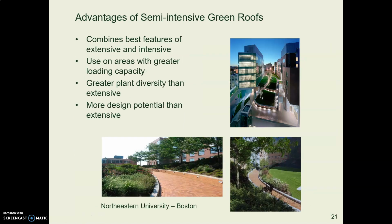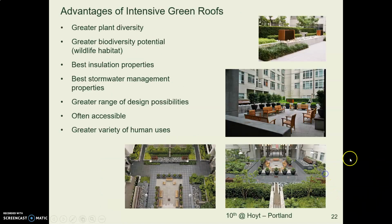Semi-intensive green roofs combine the costs and benefits of both extensive and intensive. And you can, with the help of an engineer, figure out places where you can put deep planting beds and trees, and then other places where you want to keep it shallow and extensive. So they have greater design potential. Then intensive green roofs, the kind with the deepest planting medium, give you the greatest amount of diversity and design range, and you can do darn near anything with the help of an engineer.